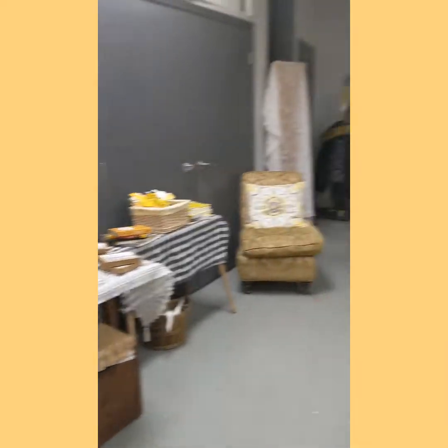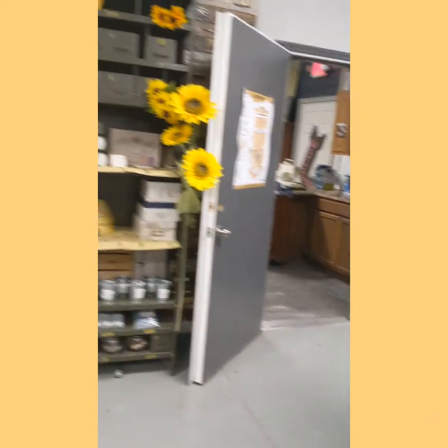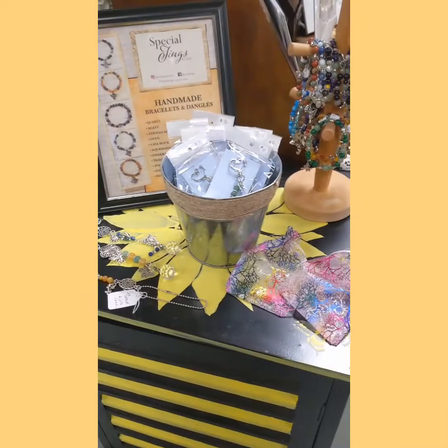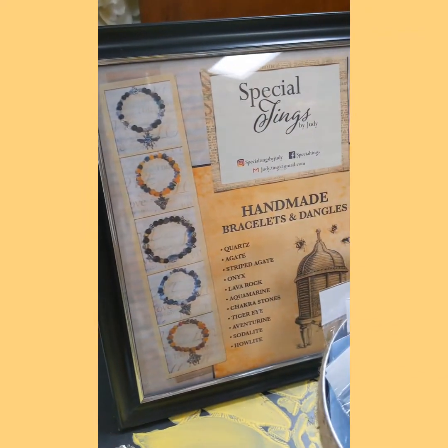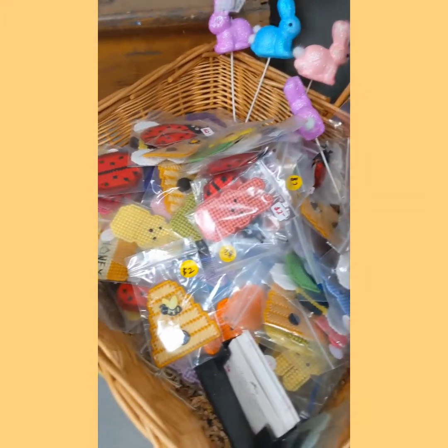All right, so this is the full view right over here. We've got everything lined up just to show you. And then as you're leaving the store, you're exiting out this way. So we have Judy as well with Judy's Special Things, like beautiful stonework. We've got bee and pollinator items. We have dangles, bracelets, keychains, everything. Gorgeous work here. Judy's is another one of our farmers and artisans market people. And then we have Bonnie's Creations. She's got our pollinator magnets and everything ready for Easter to go. So Bonnie's Creations, right there is her info.